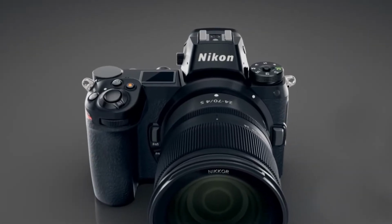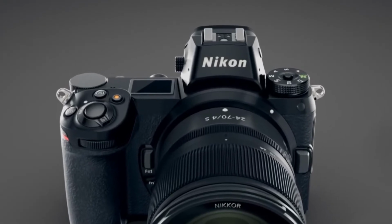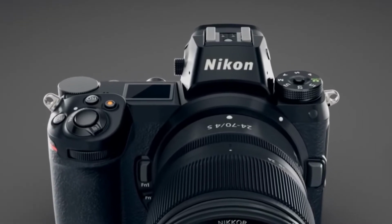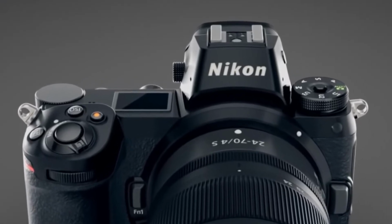Nikon also has the higher resolution Z7, but the Z6 has an autofocus that's rated a bit better in low light. The mid-range resolution is perfect for newborns. It also means the camera doesn't cost quite so much.